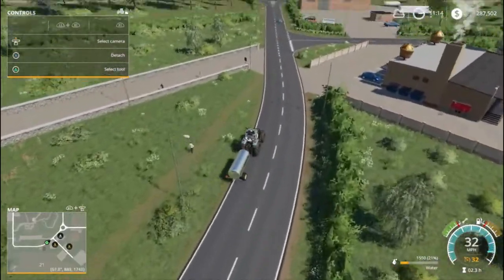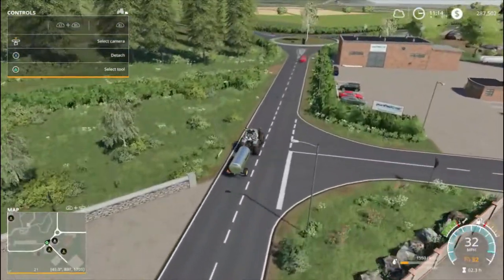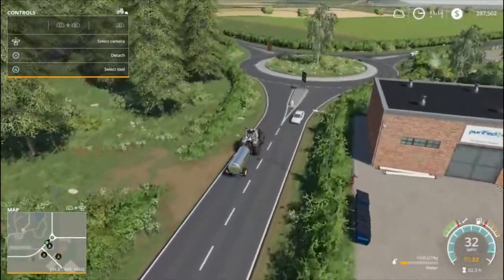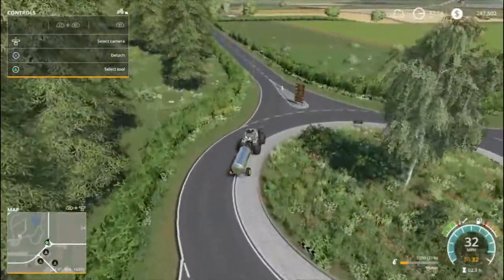Well, that was a job well done. So those guys are all taken care of. They're all at the same 87% for our manure, which is pretty good. That should last us, I would say, until tomorrow.